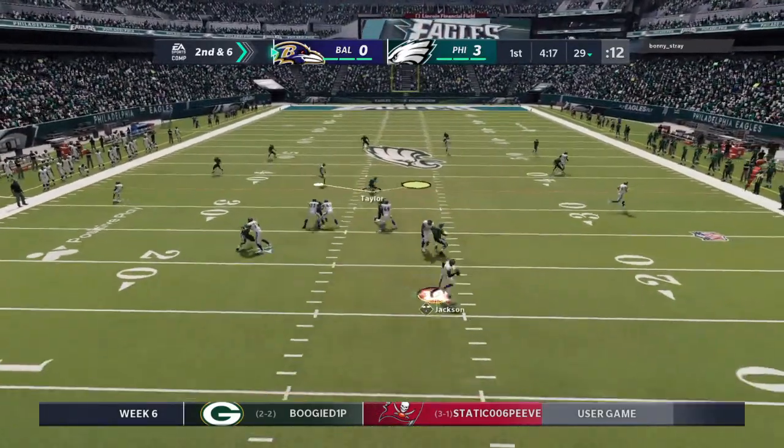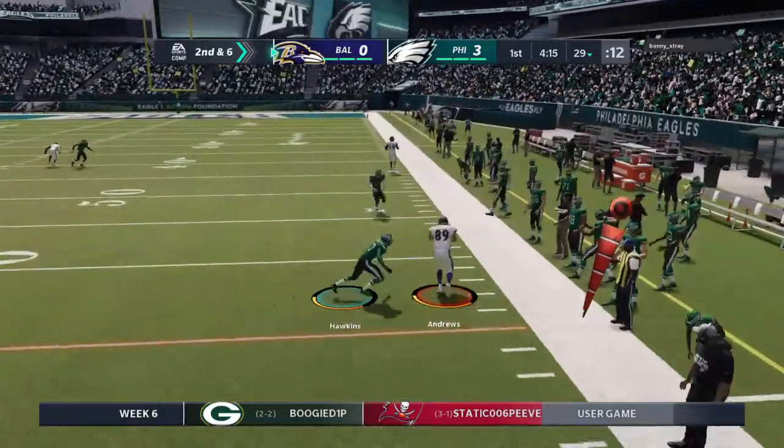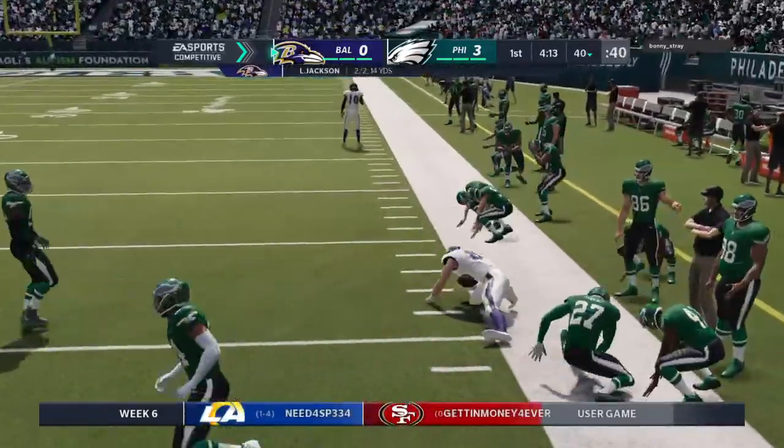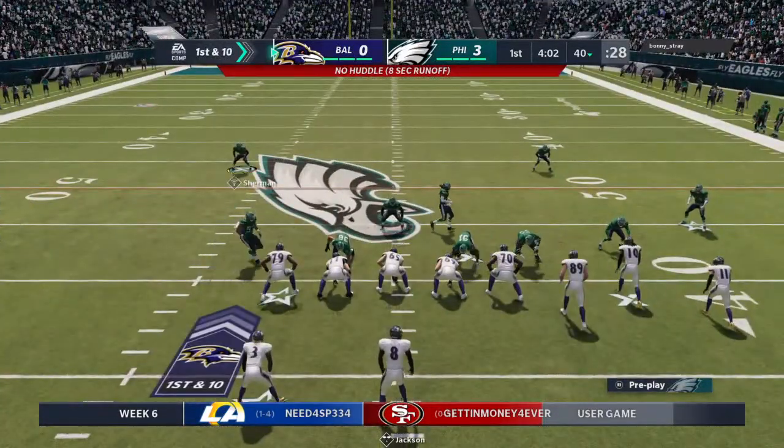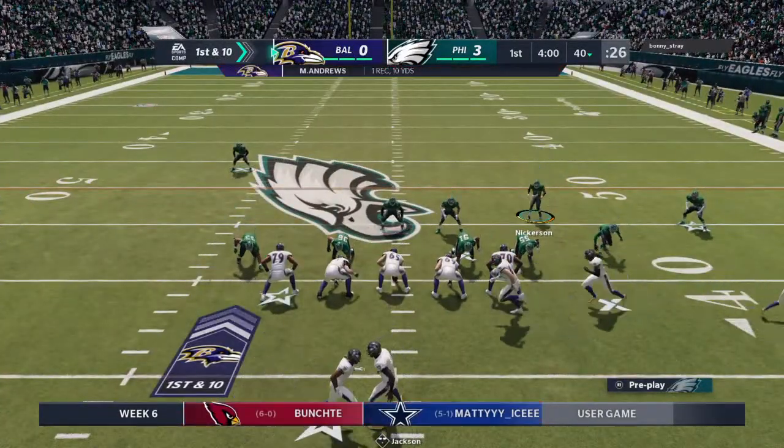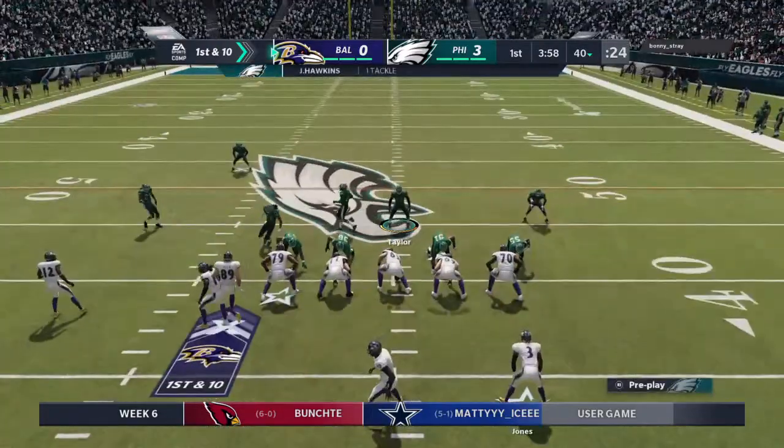From the gun, it's Jackson. A short throw caught by Andrews. And he takes this up to the 40-yard line before being corralled. It's a 1st down on a gain of 10. And the Raven 1st down.